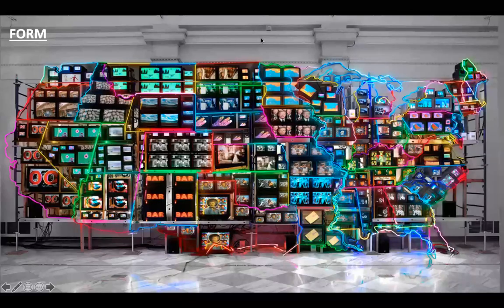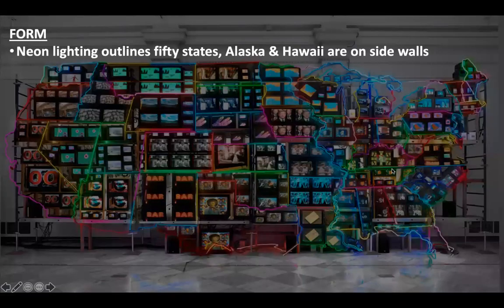Okay, I just noticed watching that for like the millionth time that Florida, you can see it, Florida's like sinking into the floor or the ocean, which is kind of interesting. All right, so for form, I'm sure you guys have figured out how you would describe this. What I wrote down was it's got neon lighting outlining the 50 states. You can see most of them here. On the side wall, you have Alaska and Hawaii.